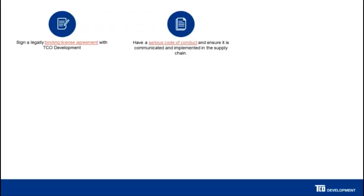All brand owners should have a serious code of conduct and ensure that this code of conduct is communicated and implemented in the whole supply chain. And they prove that to us by sending in different kinds of evidence, like translations into local languages, like workshop protocols and other things, so that we see that their first-tier suppliers have received and understood the code of conduct.